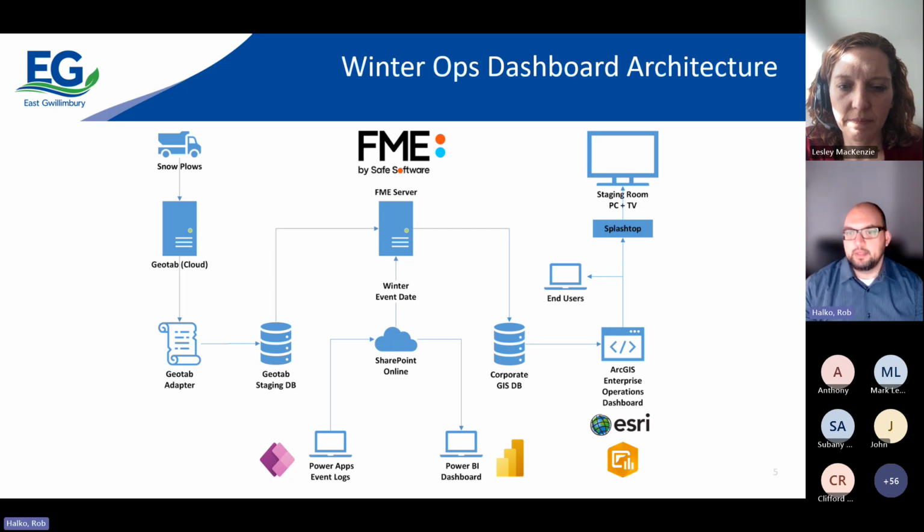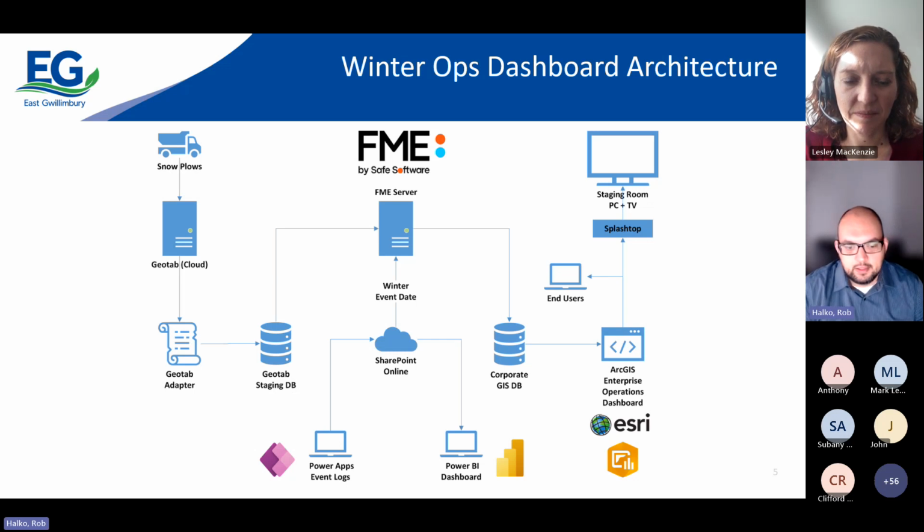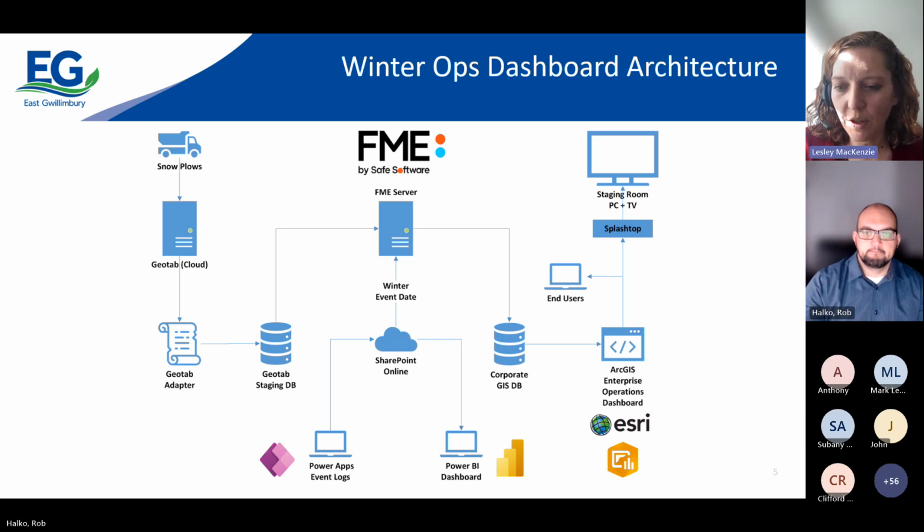So speaking of FME, I will turn it over to Leslie to really give an overview of not just the logic we deploy, but also the benefits of the server environment itself and how automations really help the process. Sure, thanks, Rob.